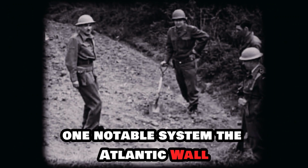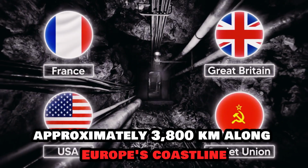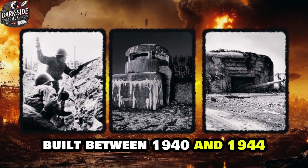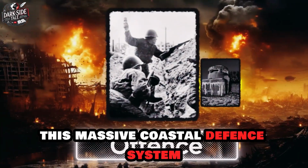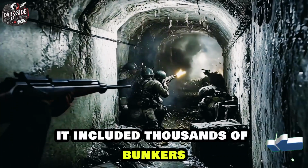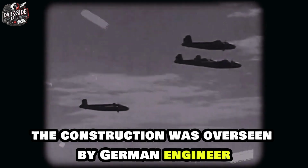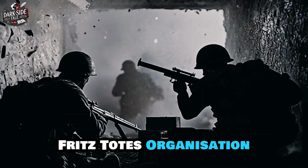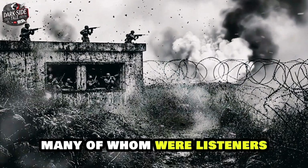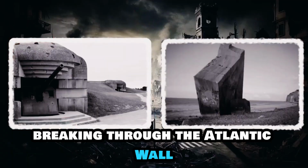One notable system, the Atlantic Wall, stretched over 2,400 miles, approximately 3,800 kilometers, along Europe's coastline. Built between 1940 and 1944, this massive coastal defense system was designed to protect against Allied invasions. It included thousands of bunkers, ammunition depots, and fortresses. The construction was overseen by German engineer Fritz Todt's organization and carried out by over 260,000 forced laborers, many of whom were prisoners. The Allied forces faced significant challenges breaking through the Atlantic Wall.